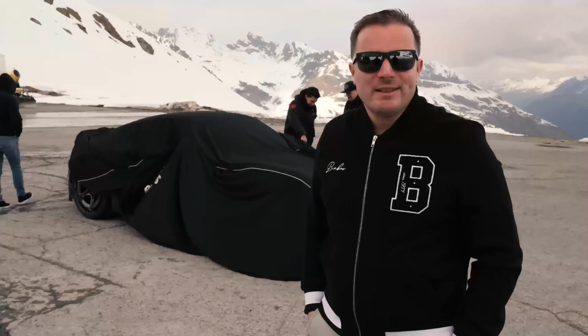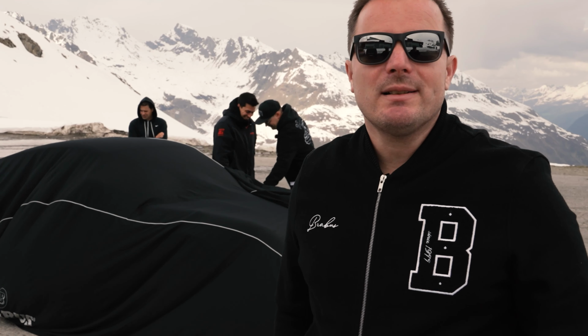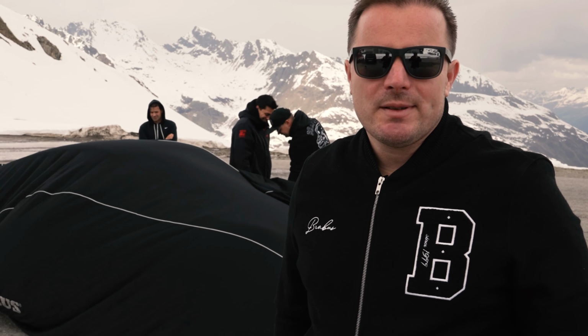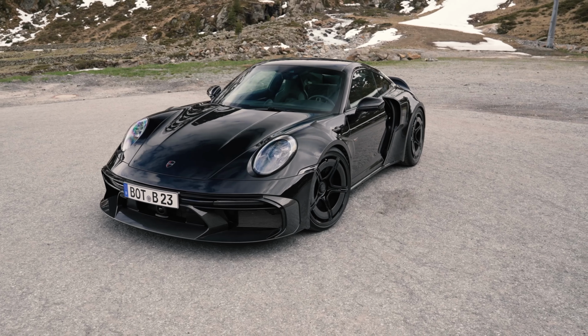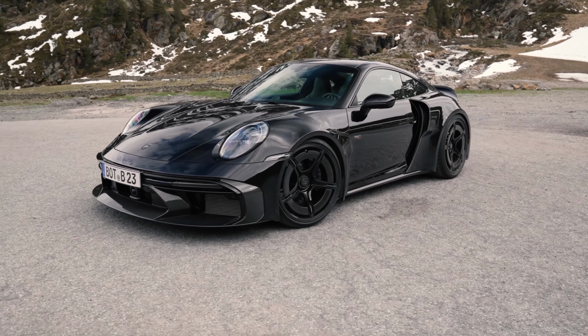Usually we go to more southern regions with our cars, but now we're in Austria. A bit different for once because, well, we have a very special car with us. The Brabus 900 Rocket R, based on the Porsche 911 Turbo S. And seriously, one of the sexiest cars we've ever built.